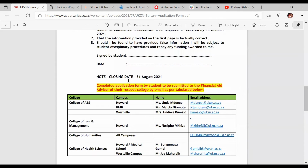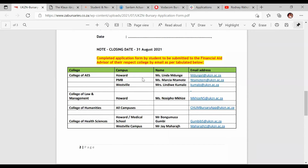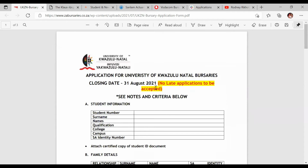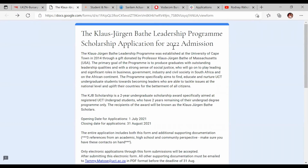And then the closing date is the 31st of August. Even the previous bursaries close on the 31st of August. So you must complete the forms, and students submit them to the financial aid advisor. These are the colleges and also the people that you must submit to, and then student funding administration. So that's what this bursary is all about. You're going to read more on that also. And then now moving on.